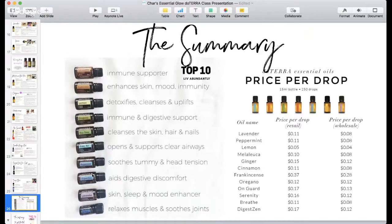And Peppermint is going to be very soothing to the tummy and provide you with some tension relief and really uplifting and stimulating. Digestive blend is going to aid any digestive discomfort, bloating, gas, any of that. It's going to be your go-to. Lavender is all things calming. It's great for the skin, sleep, and a mood enhancer. And then Deep Blue is going to help soothe those muscles.